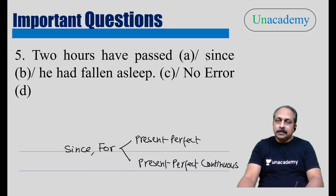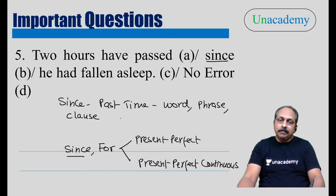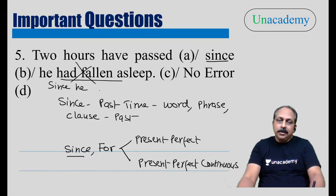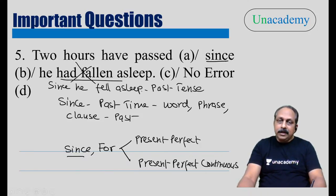Here, whenever you use since, after since you have to use past time, since takes past time. And past time can be a word, an adverb of time, or a phrase that goes into the past, or a clause that goes into the past. Everything should be past. But here, "he had fallen asleep" is past perfect, not correct. It should be "since he fell asleep." This is past tense. It should be in past tense. He fell asleep.